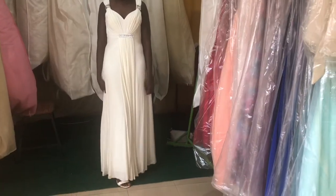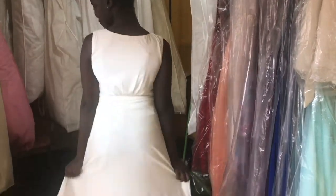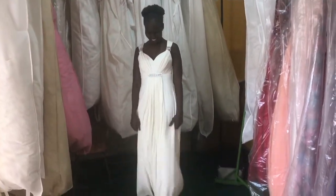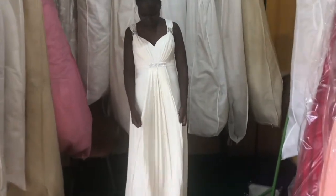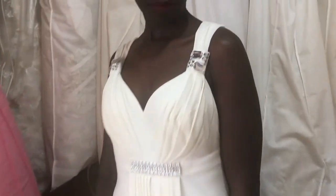So next, I tried on a few bridesmaids dresses, and this is the first one. I like the fact that it's super simple and elegant. I think that this could also be a wedding dress for a beach wedding or a simple wedding. I don't know what you guys think. Tell me what you guys think. And I like the embellishments on the sleeves as well as the waistline.